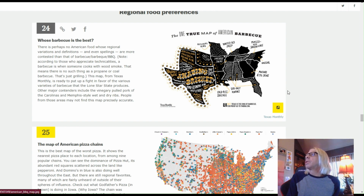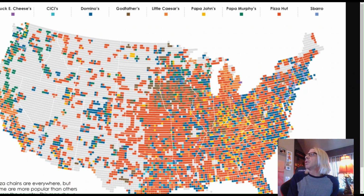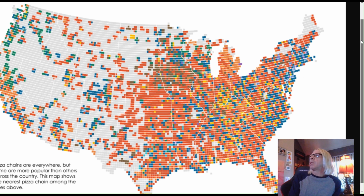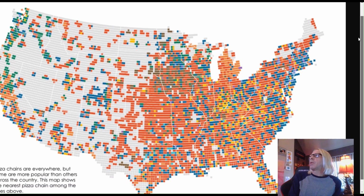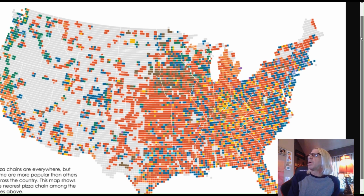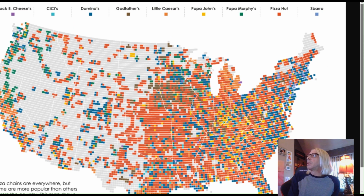And this is interesting. Pizza chains. Which area is dominated by which pizza chain? And if you see the red overall, that's Pizza Hut. So Pizza Hut dominates, I guess, the widest geographical area. And then you get into localities and it changes up. Like Papa John's is popular through here. Domino's popular throughout on the East Coast and some of these college towns, Florida. So okay, interesting.